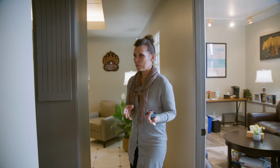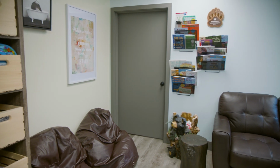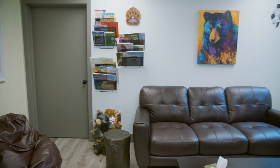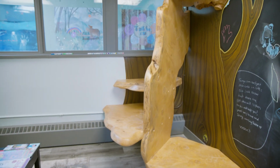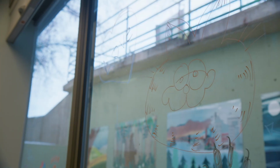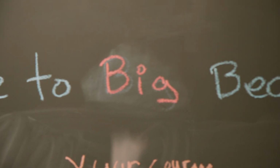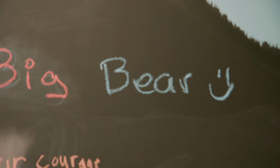So another important aspect of Big Bear. Essentially, when the kids come in here with the advocate after the forensic interview, the first thing the advocates want to do is engage the kids in some sort of activity. We have a lot of art, colorings, and books. The Treehouse is very popular, the structure. We also have, you can see, the window art and the chalkboard. Probably the most popular is the chalkboard. Something amazing came out of our very first young person that came to Big Bear when we first opened.